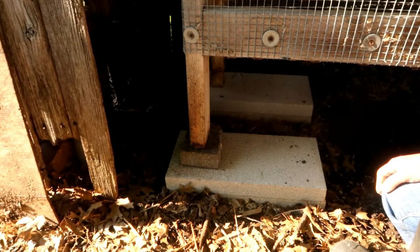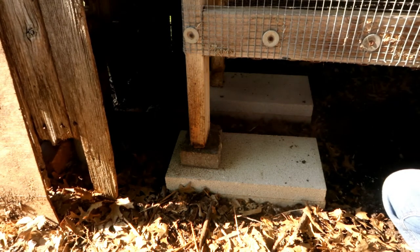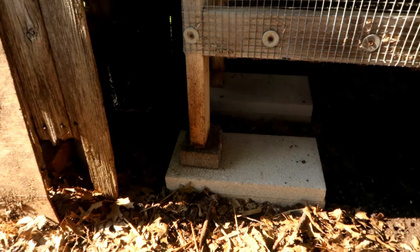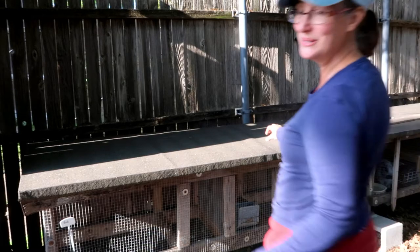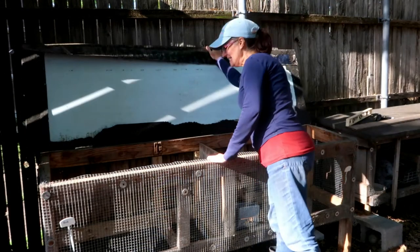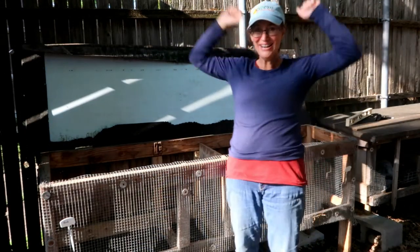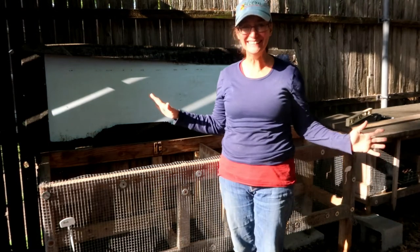Still level. All right. All right, let's see what happens when we open and close it. Yes! Homestead victory. One level rabbit hutch.